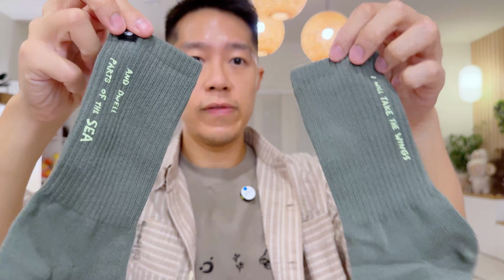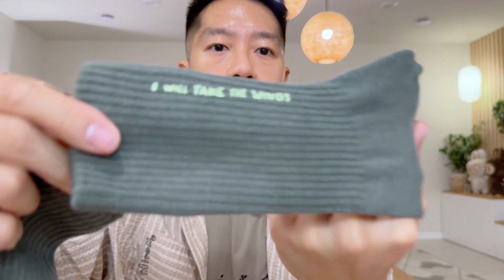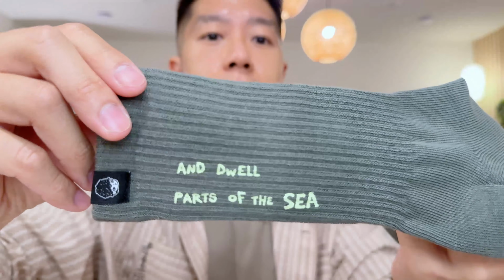Next, we'll look at the green pair. This one has more quotes on it instead of imagery. It looks like it's one sentence. This one says, "I will take the wings and dwell parts of the sea."